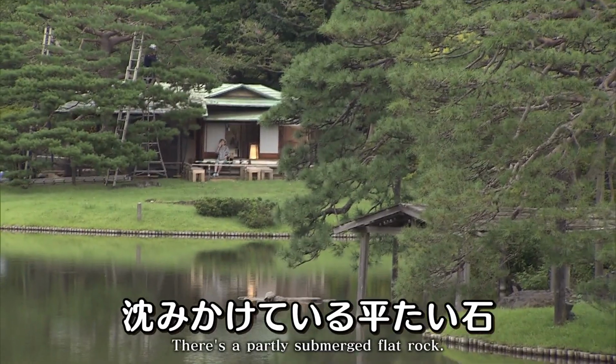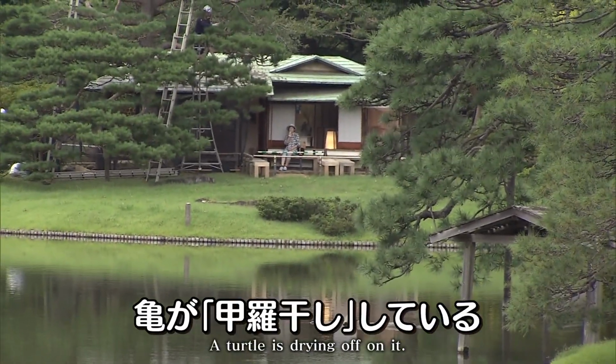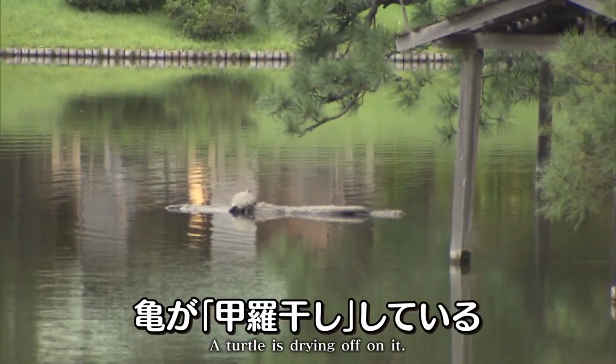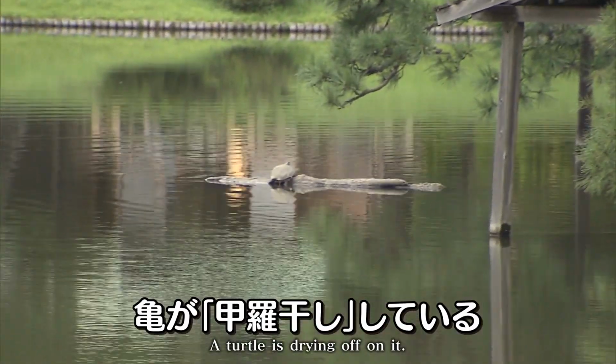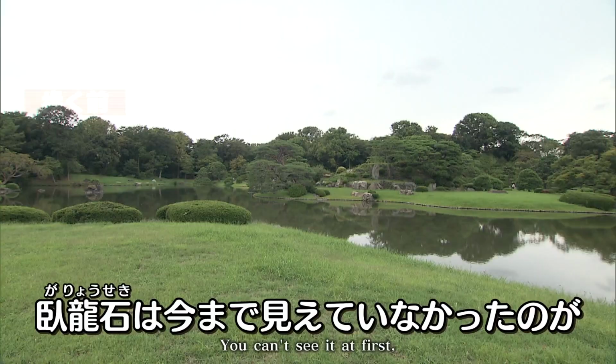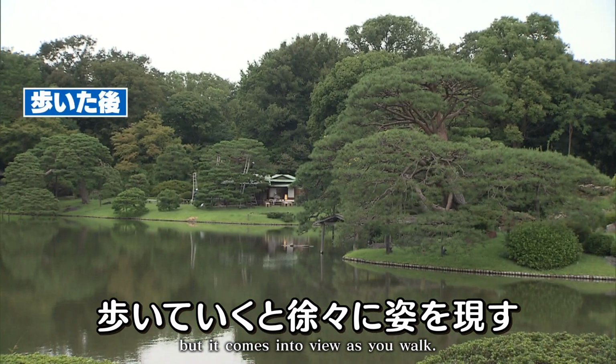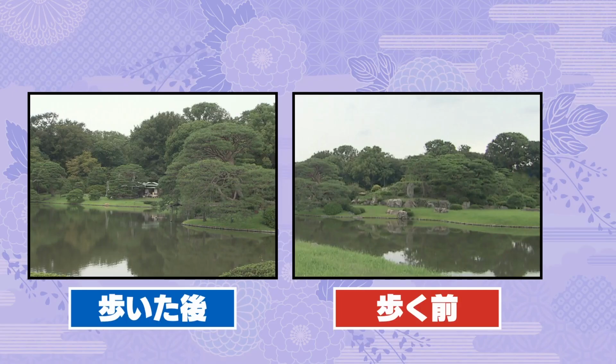This scenery change is a defining characteristic of Kaiyu-style gardens.